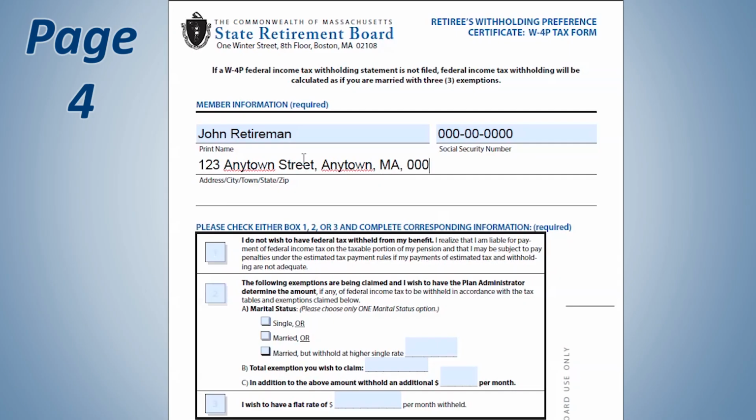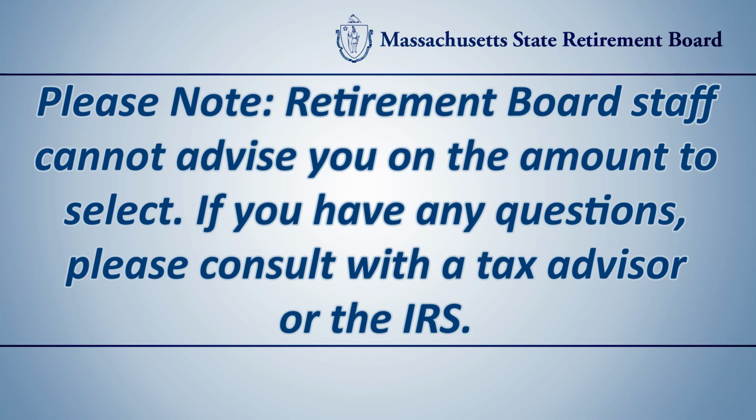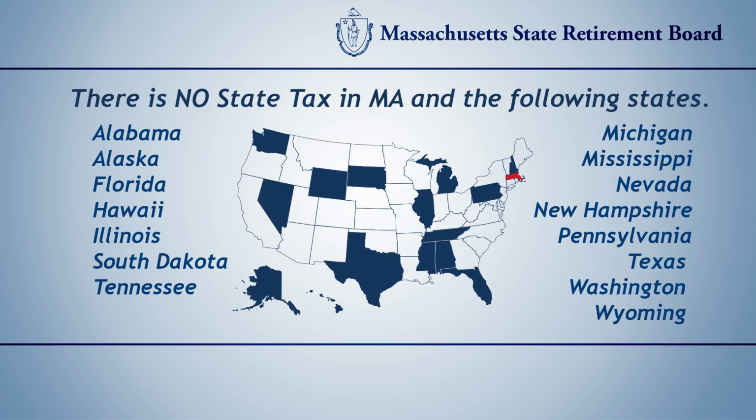Page 4 is the W-4P tax withholding form. It instructs the Retirement Board on how much money you want withheld from your monthly benefit payment in order to cover your annual federal tax liability. Retirement Board staff cannot advise you on the amount to select. If you have any questions, please consult with a tax advisor or the IRS. Though your pension is federally taxable, there is no state tax liability within Massachusetts and the other 15 states as shown.